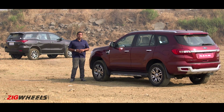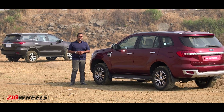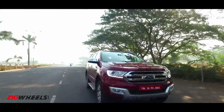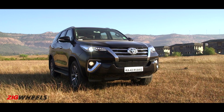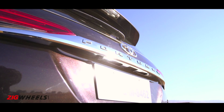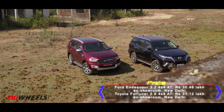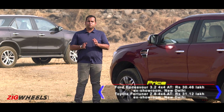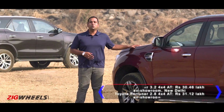But when it comes to taking on the new generation Endeavour, it's the Ford that packs in a few more punches. The Endeavour offers better performance, gets more features, and it pampers you just a bit more. To its advantage, the Fortuner does have the Toyota name, and that itself speaks volumes about the reliability of the vehicle. But as a wholesome package and an overall product, it's the Ford Endeavour that gives you more and is priced lower as well. So it's Apollo Creed here who wins this fight.